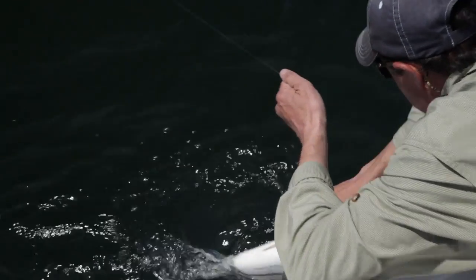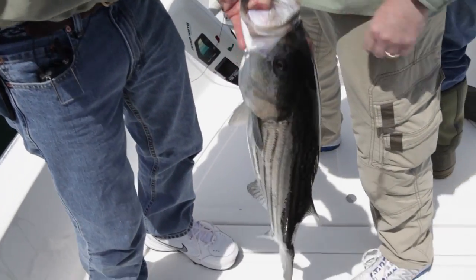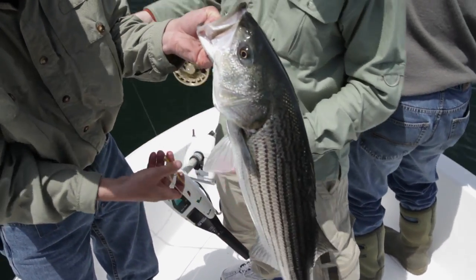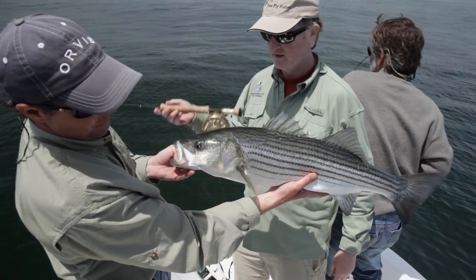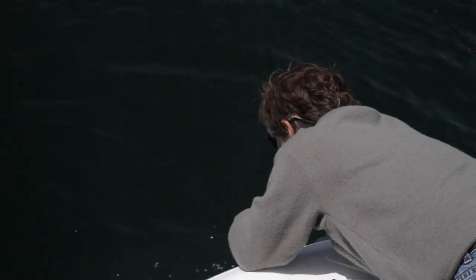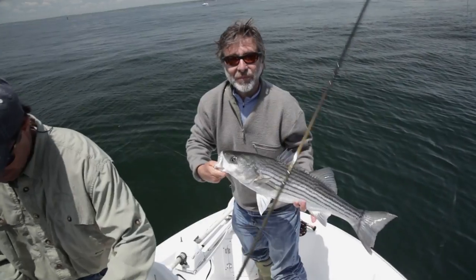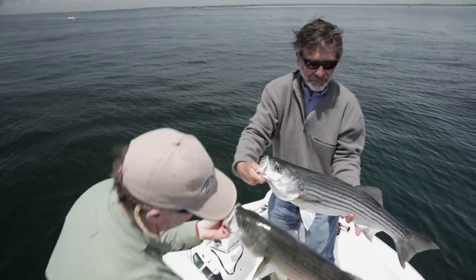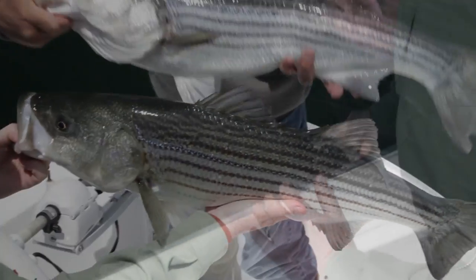All right, take a step back. Nice. Great. So what do you think about... Let's turn him more this way, too. Great. Yeah, he's got to go 10, 12 pounds. Here, do you want to hold him? Oh, look at this. Tandem. There we go. Got one on each there, eh? Oh, Collins is bigger.